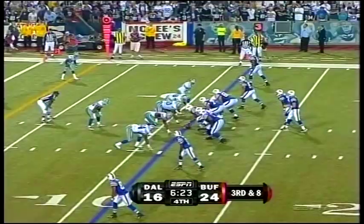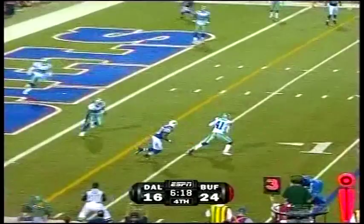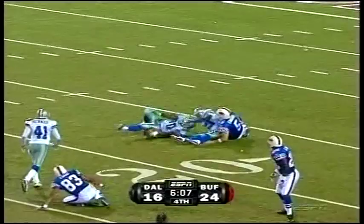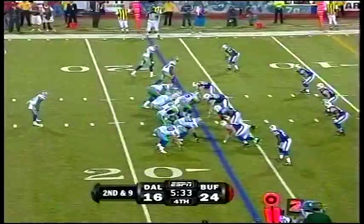Thomas blocks Roy Williams. Edwards throws an interception. Terrence Newman has a convoy. Edwards trying to chase him down. Lee Evans trying to chase him down. And they get to Newman. The ball comes out and is ruled still live. Has not been whistled dead.